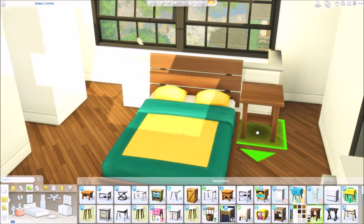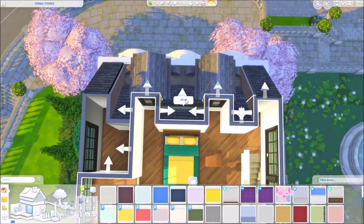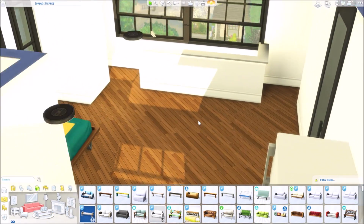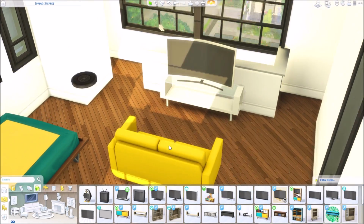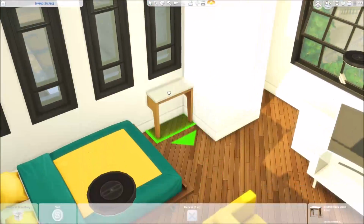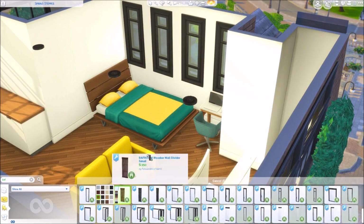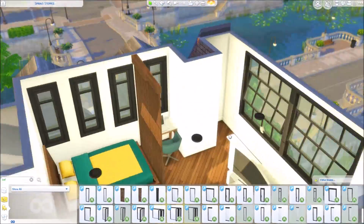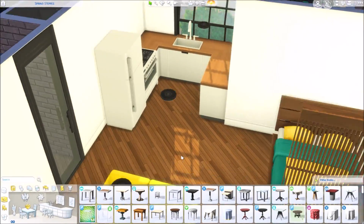It's got a lot of light because there are these factory windows that I decided to put in. Maybe these are like new additions. And then there's also some skylights, which are called the crystal glass floor tiles or something like that, and they're from the Island Living expansion pack. Love those things so much. They're so fun because you get the glass roof effect without a roof. It's awesome.